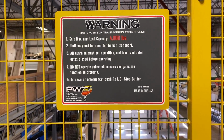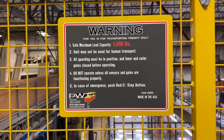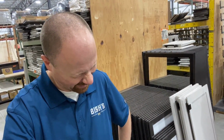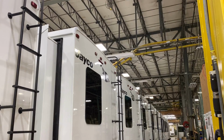Boom. Maximum load limit right here, 4,000 pounds. Ooh, really starting to regret that pandemic poundage right now. Then meanwhile, down at ground level, just got scared by my own reflection.